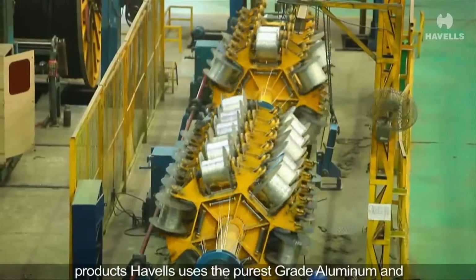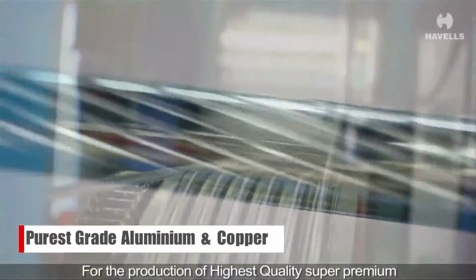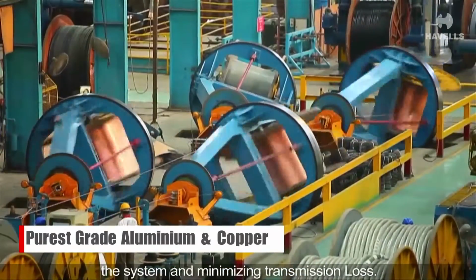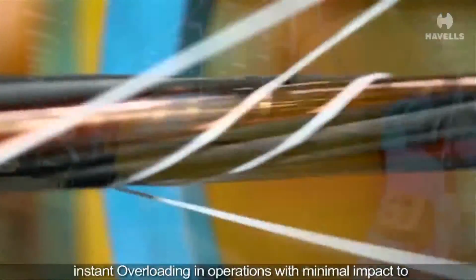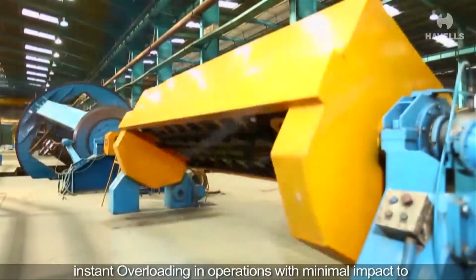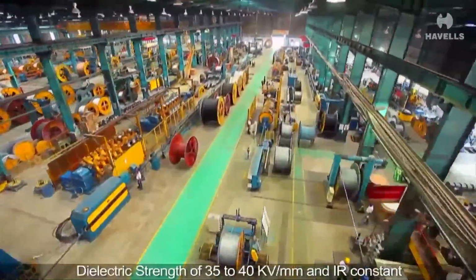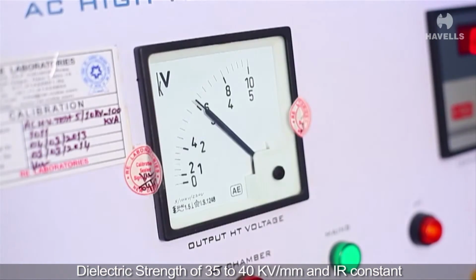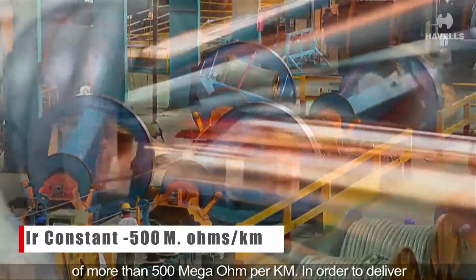For the production of highest quality super premium products, Havells uses the purest grade aluminium and copper to maintain excellent conductivity to permit instant overloading in operations with minimal impact to the system and minimizing transmission loss. Havells insulates its smart cables with dielectric strength of 35 to 40 kV per millimeter and IR constant of more than 500 mega ohms kilometer.